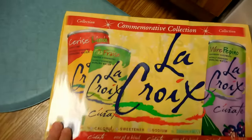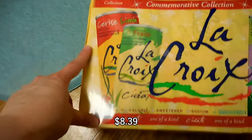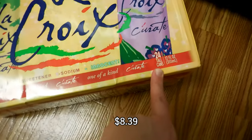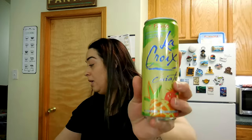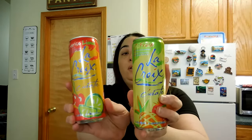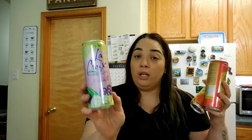right here, collection. Commemorative collection LaCroix comes with 24 cans, and let me show you the ones that come in that commemorative collection. You get the piña, the lemon or limon, and you get pepino, which is cucumber. And this is not regular cucumber, this is with blackberry. This is my favorite. And you get the cherry lime and the pineapple, strawberry.